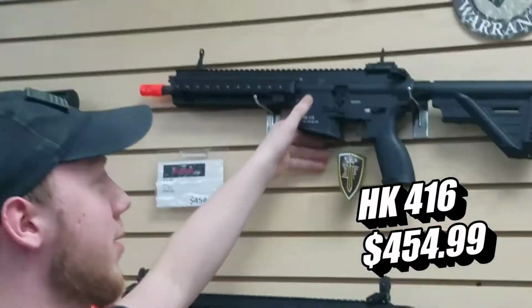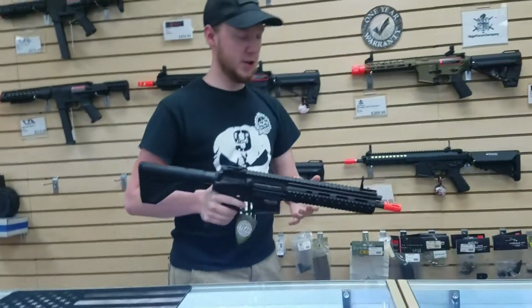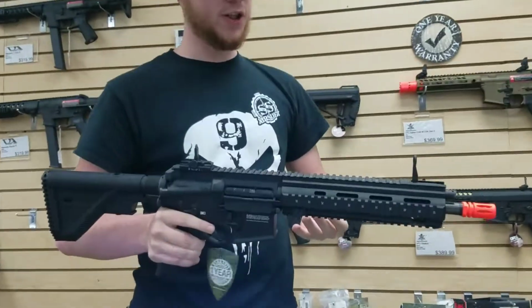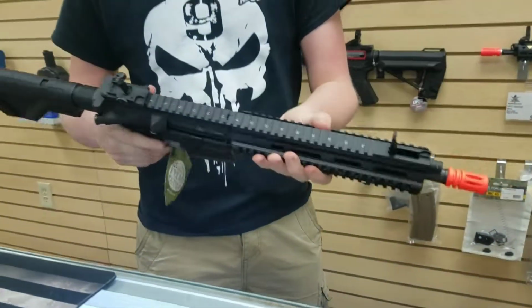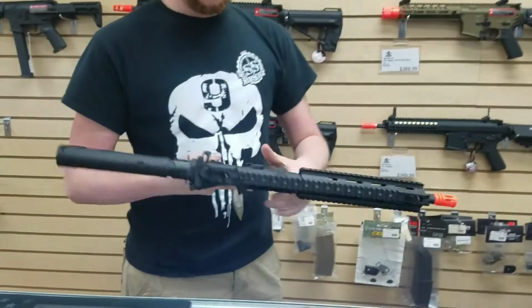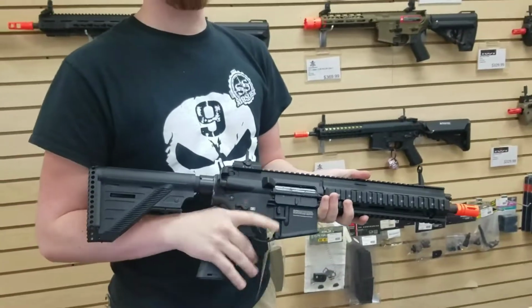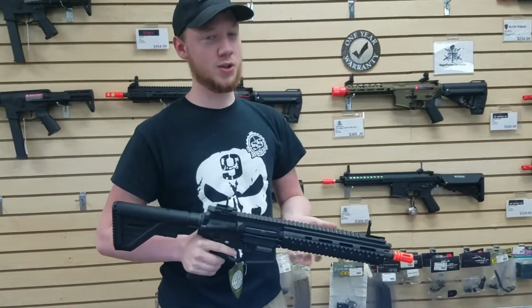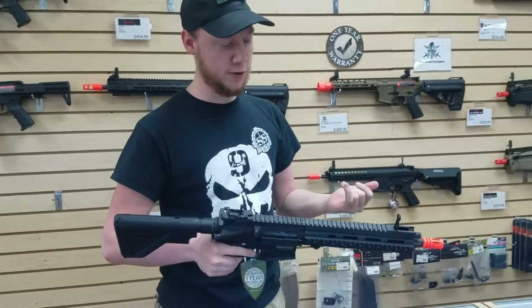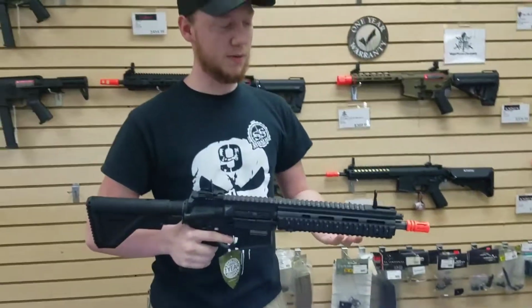416. I know it's a bit pricey, but I'm an HK fan, and it's got all the VSC Avalon internals in it. It's got really nice external features, the newest generation of the 416, full ambidextrous controls. It's just a really nice gun. It shoots really well. The stock components, you don't have to upgrade anything, which I love. You can throw a red dot on there if you want, foregrip, flashlights, anything. Probably my favorite one.